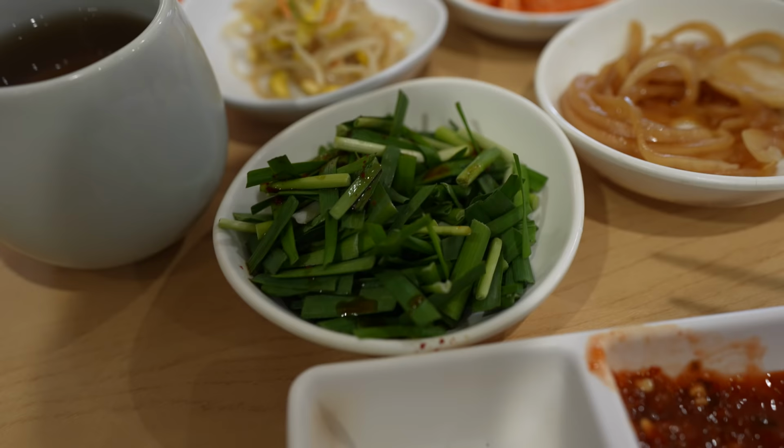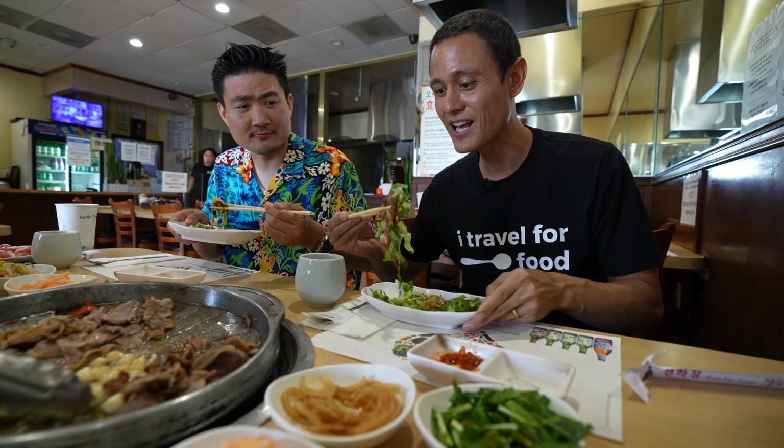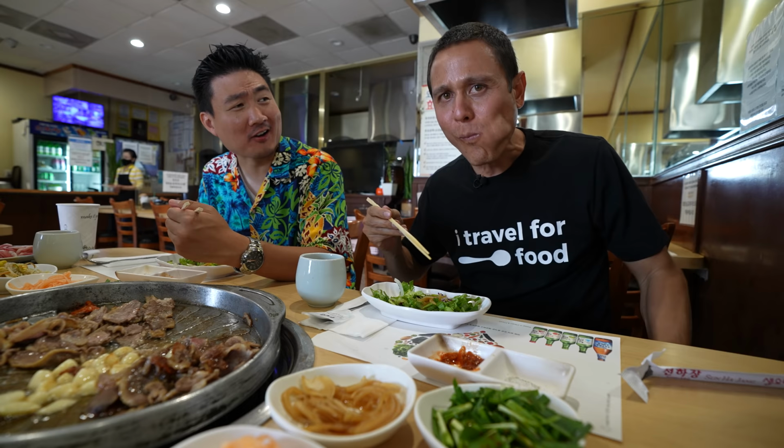Onto your little mountain of salad, onions, chives go on. It's such a unique barbecue experience, so refreshing, so different from any other Korean barbecue I've ever tasted. Right. Who would have thought, huh? Oh, good. By the way, did you put that hot sauce on it?